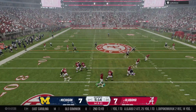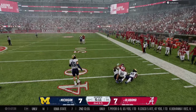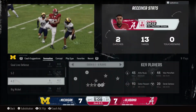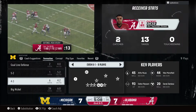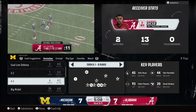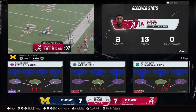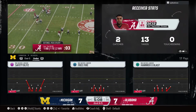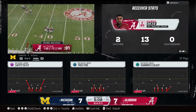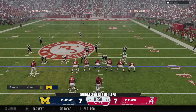Here's the snap, looking to throw. It's a short completion to the big tight end. Defense surrounds him, just a short gain on that completion. That's what makes this tight end so dangerous. You can flex him out into that slot position. He shows you his versatility. He can be an inline guy that can block, but here he shows you what he can do with his hands. That completion sets up a second down play.